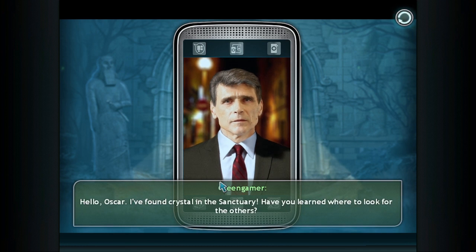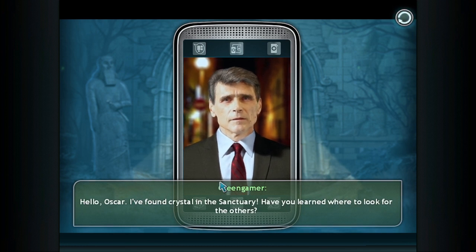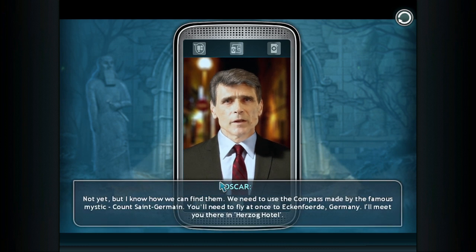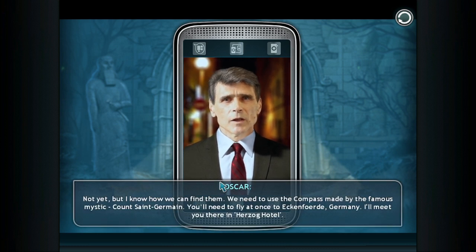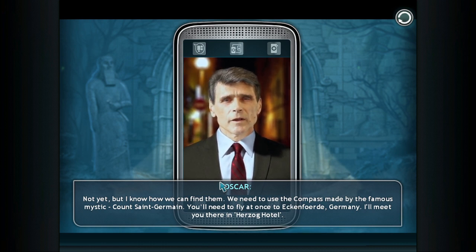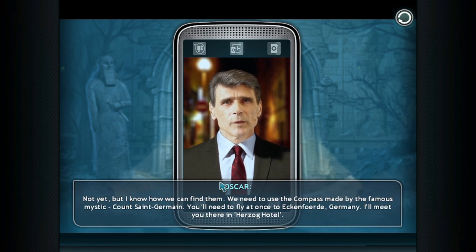Hello, Oscar. I found the crystal in the sanctuary. Have you learned where to look for the others? Not yet, but I know how we can find them. We need to use the compass made by the famous mystic, Count Saint Germain. You'll need to fly at once to Eckernforde, Germany. I'll meet you there in Herzog Hotel.